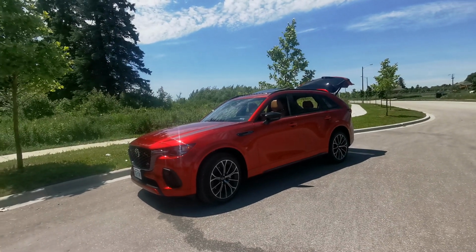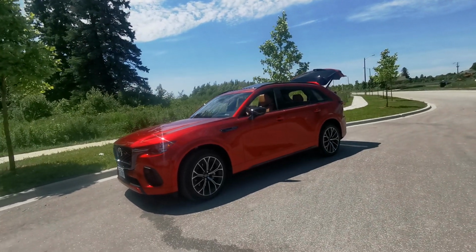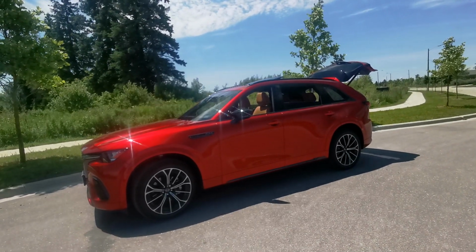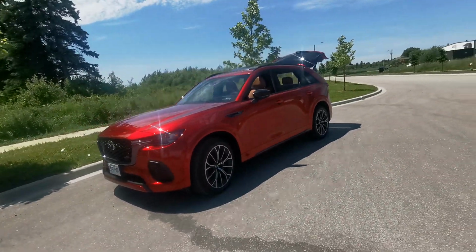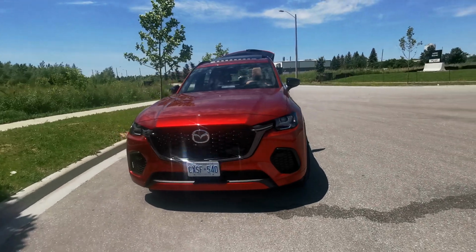And when you're on a twisty road, this hugs the road so well that you don't even know that this SUV is a big SUV. You feel like you're driving a very nice car. And you might think it's a stretch, but when I'm driving this CX-70, it feels like I'm actually driving an MX-5 convertible, the Mazda. This is how good the handling is. How on earth was Mazda able to master this?